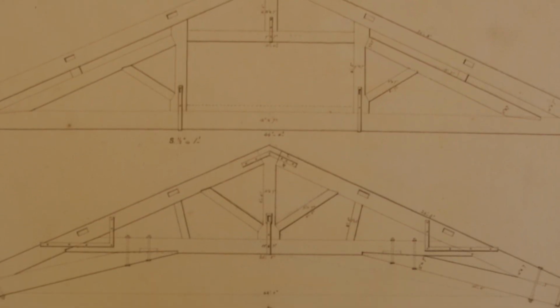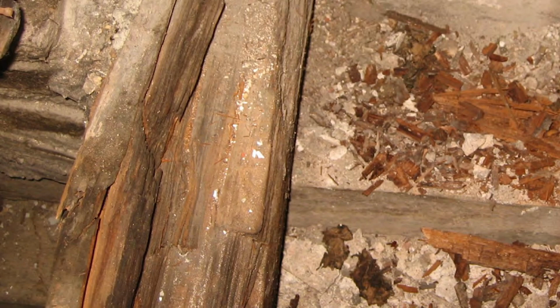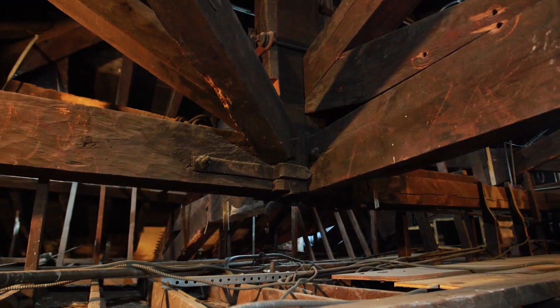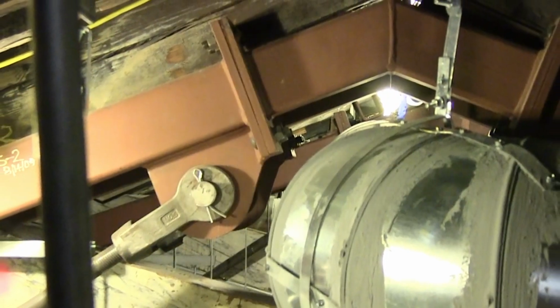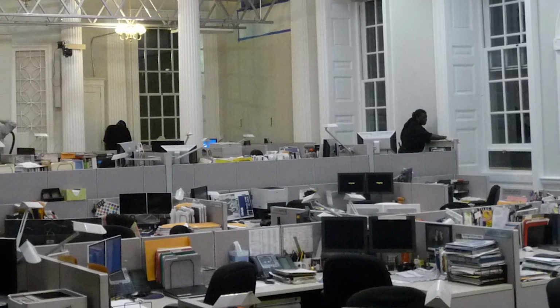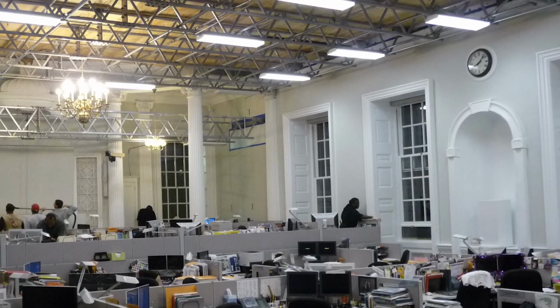A specific structural remediation was the wood trusses that were found in a state of deterioration. Our structural subconsultant designed structural reinforcement to be installed alongside the existing wood trusses. Then we had to install a scaffold in the bullpen to protect the residents there.